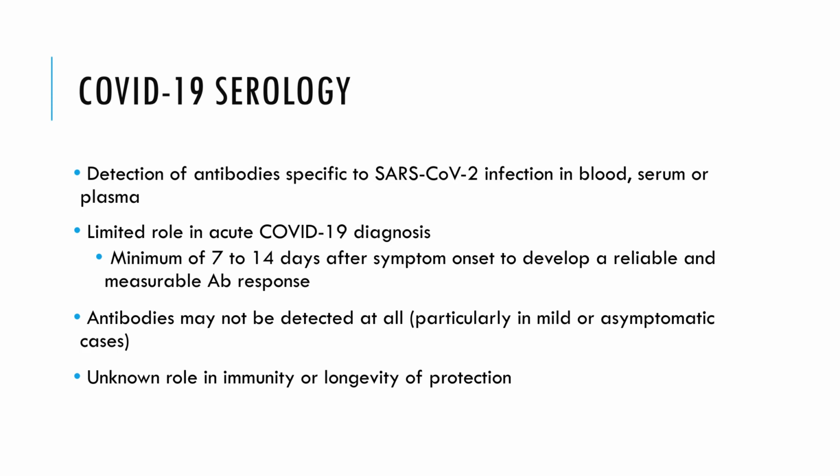And we're still learning about what role in immunity and longevity of protection the antibodies actually have compared to things like cell-mediated immunity and what role antibodies play in that back and forth.